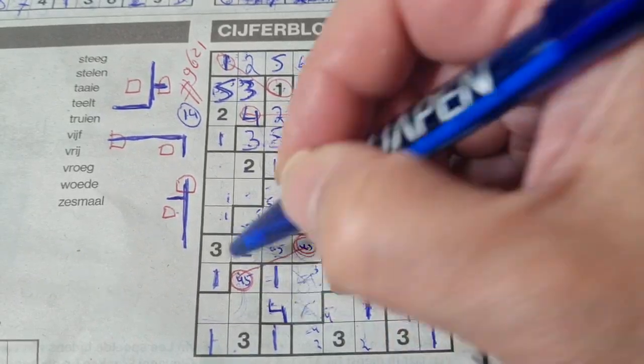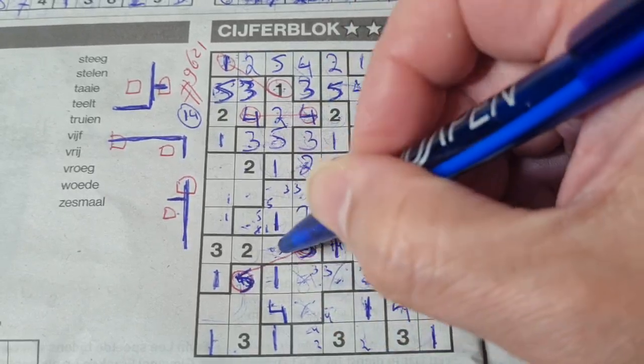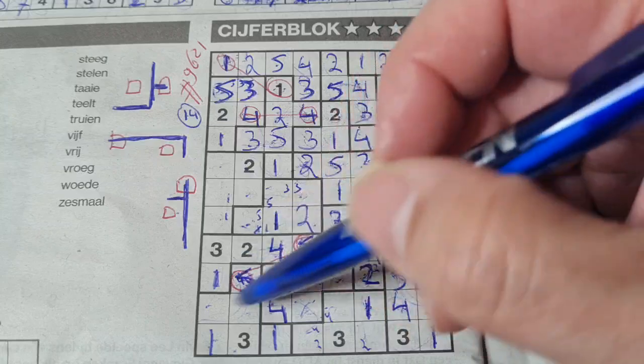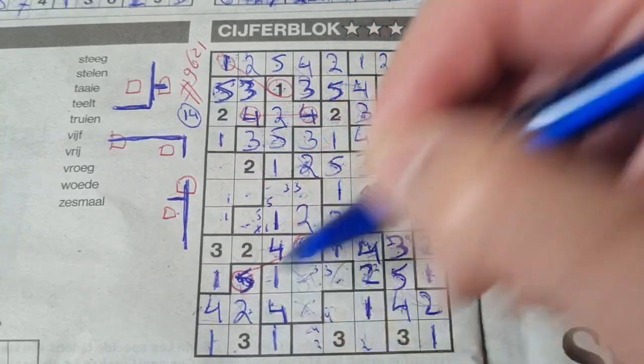For the 5, we have a 4 now, so this box will be a 5. It is connected with that box, so 5. 1 box left now in this L-shaped area for number 4. 2 numbers left now in this area for numbers 2 and 4. We have a 4 there, no 4 there. 4 should be here. 2 goes there.